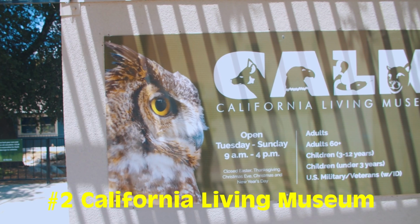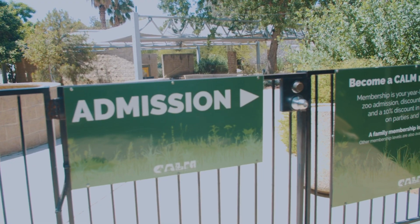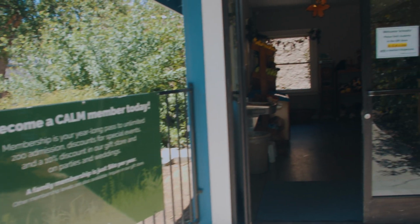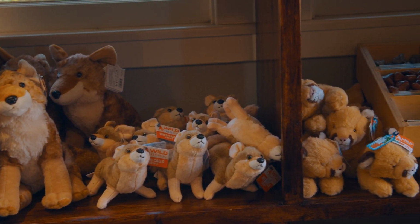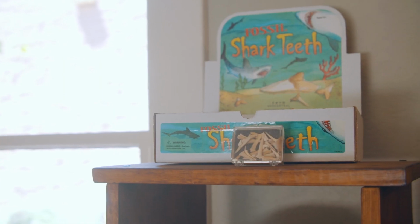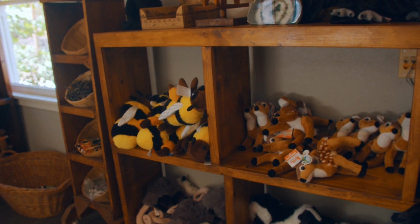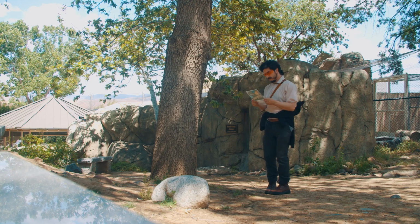California Living Museum. It's located in Bakersfield, California, and when I came here I was tempted to call it a zoo, but now that I think about it, it's more of an exhibition of the local animals and wildlife, mammals and reptiles, etc. When you go in, you enter through a gift shop, but then there you can find your $10 entrance fee. After that, feel free to walk around and discover all of the animals there.